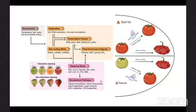These transcription factors, along with the plant hormones, epigenetic modifications, and non-coding RNAs, can directly regulate ripening genes like lycopene beta synthase, AMY, AAT, LOX, PL, PG, and PMA, and so on. These genes regulate the biochemical pathways involved in pigment biosynthesis, vitamin biosynthesis, cell wall and starch degradation, sugar transport, and others, in both climacteric as well as non-climacteric fruits. Now we are in the era of genome editing. Genome editing, with respect to our area of research, can be used to improve the shelf life and also the texture of fruits or vegetables.